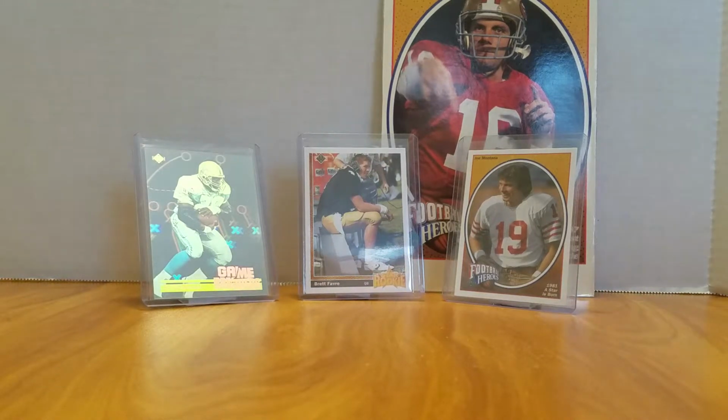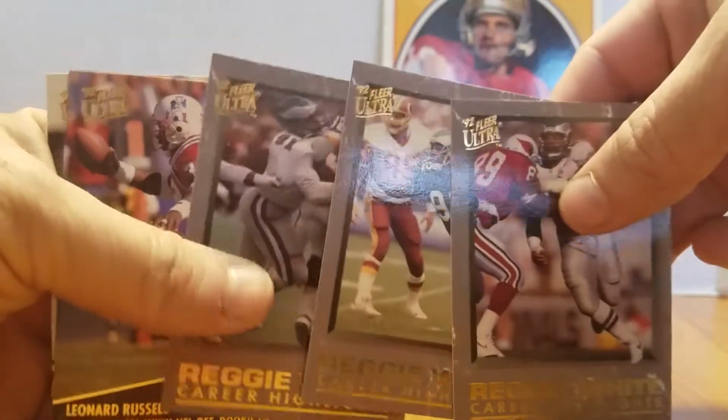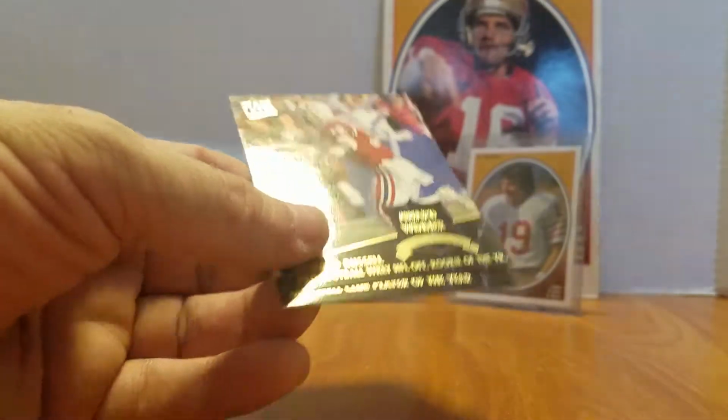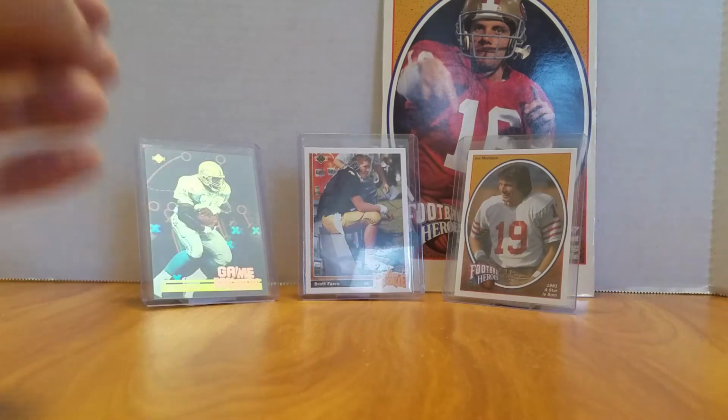When it comes to the cards, like I said, they're pretty. Not too much when it comes to known players, though. I did get three of the Reggie Whites. That's not Reggie White. Three of the Reggie White inserts. And two award winners, including Barry Sanders. So, I mean, the Barry's cool. I'll let you know how much of the set I got and if it's worth getting in the future.